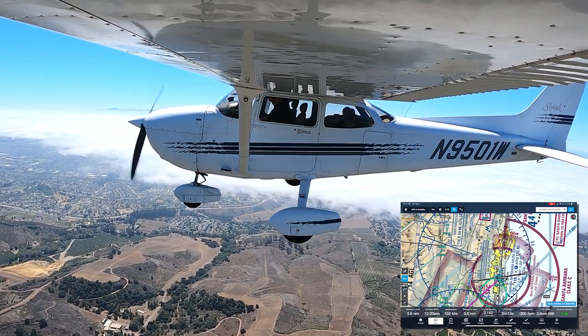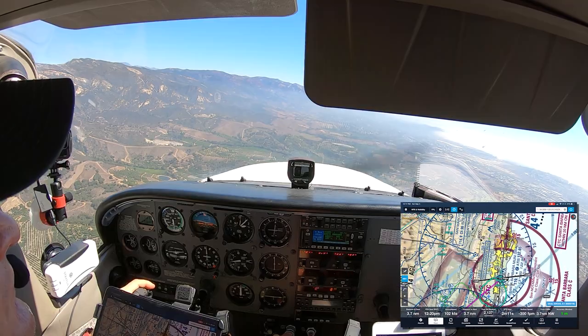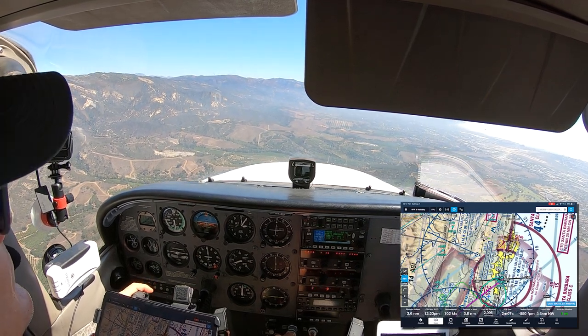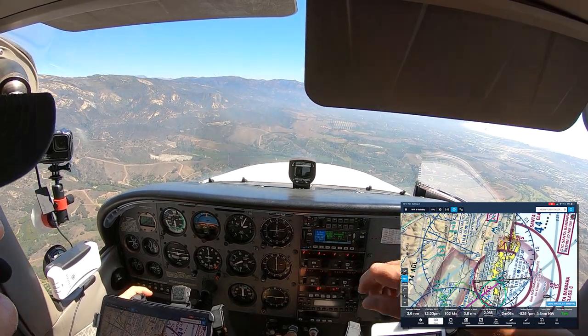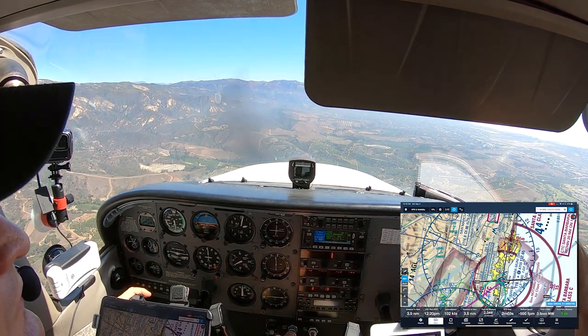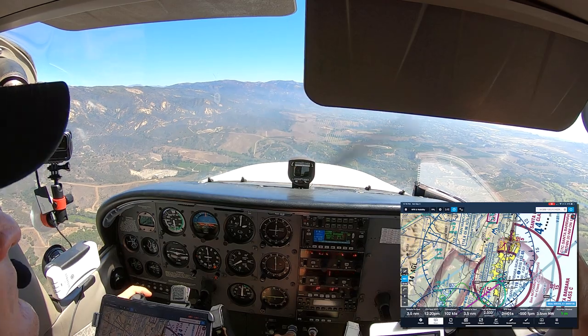85 Hotel, runway 15 left, cleared to land. 15 left, cleared to land, 85 Hotel. Santa Barbara Tower, Gulfstream 876, is on the visual 7. Gulfstream 876, Santa Barbara Tower, slowest practical speed for traffic at the airport, runway 7, cleared to land. Cleared to land, runway 7, Gulfstream 876.